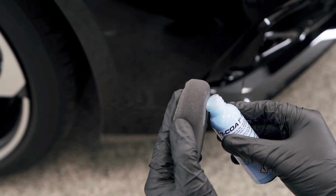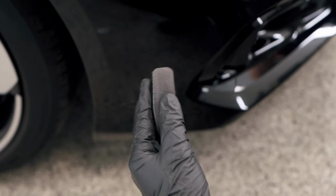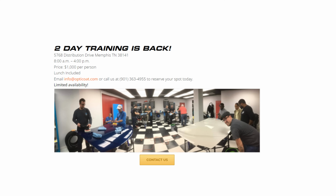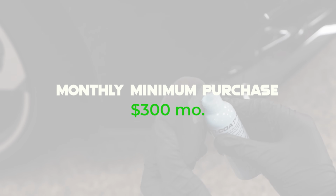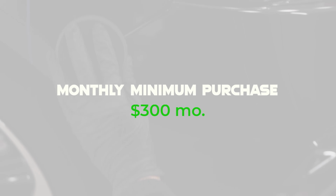In order to become an installer for Opti-coat, you will have to contact them to see if you meet their requirements. To become certified, you will have to go through a 2-day training program at their headquarters in Memphis, Tennessee. The 2-day training program will cost you $1,200, and there are no additional monthly fees for the installers. However, there is a monthly minimum purchase requirement of $300 per month after being in the program for 6 months.